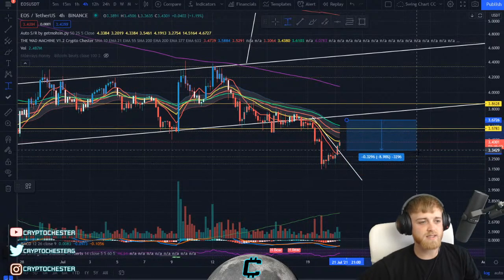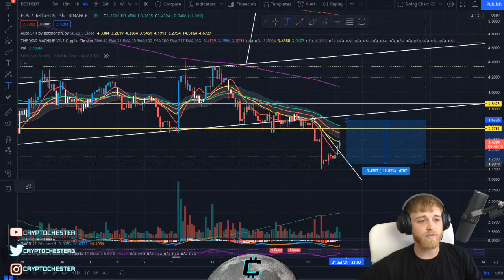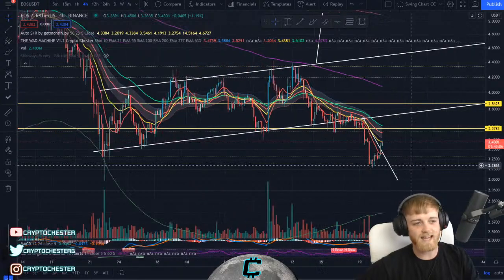But you would have been taking profits, staggering it all the way down. Like so. So yeah, pretty good gains all the way down there. If you were to end that trade, you would have been sat around that 12% gain there. If you were going to be shorting that all the way to that downside.